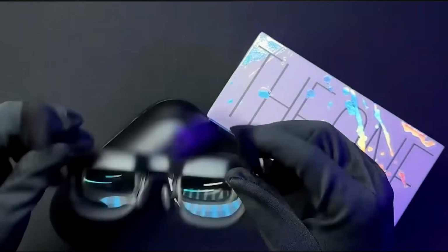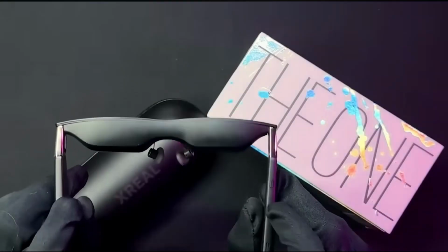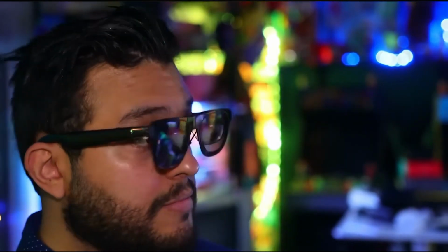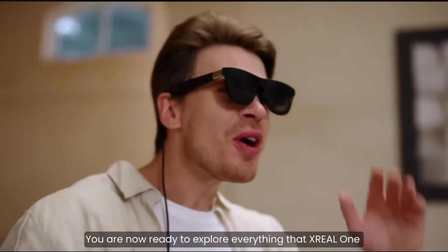That said, if your dream is to carry a personal movie theater or workspace in your pocket, this is it. The X-Real One is bold, feature-rich, and surprisingly fun to use. It's not trying to be invisible, it's trying to be incredible. And for the most part, it succeeds.